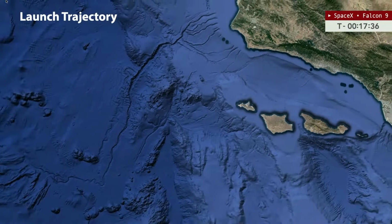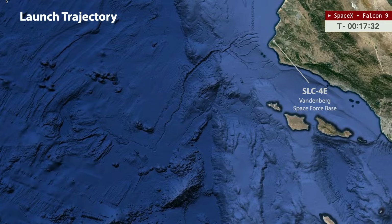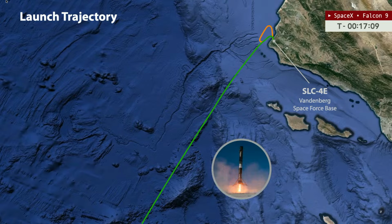Falcon 9 rocket's going to be lifting off from Space Launch Complex 4 East, Slick 4E, there at Vandenberg Space Force Base. This is going to be flying in a fairly due south trajectory here, heading straight away from the Golden State, my home state of California. Falcon 9 first stage booster B1081 is going to be doing a flip maneuver, making its way back down for a landing over at landing zone 4.